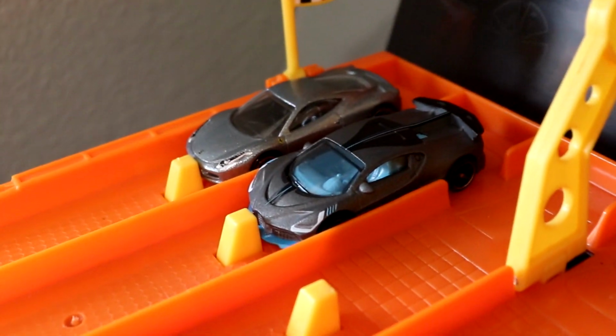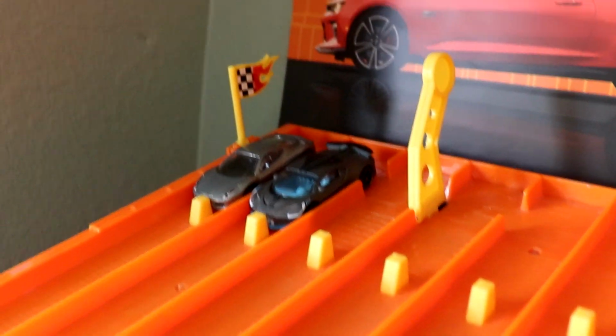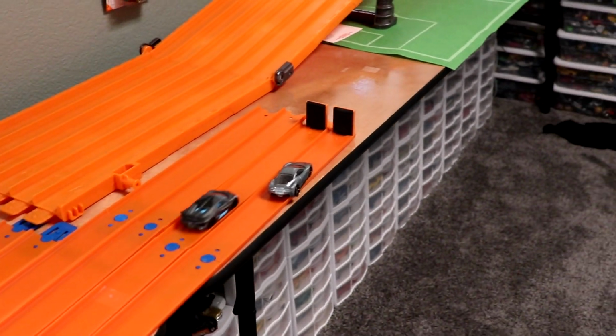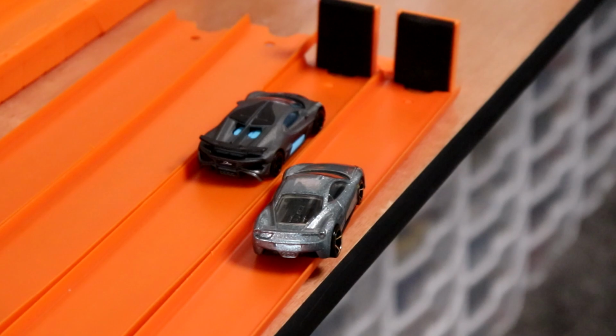Next up, we got that Ferrari 458 Faster Than Ever edition for supercars on the outside. It's not looking good for the Divo, but maybe he can pull it off. 3, 2, 1. Does not look like it. That Ferrari 458 is just blazing fast, and it's going to eliminate the Divo.